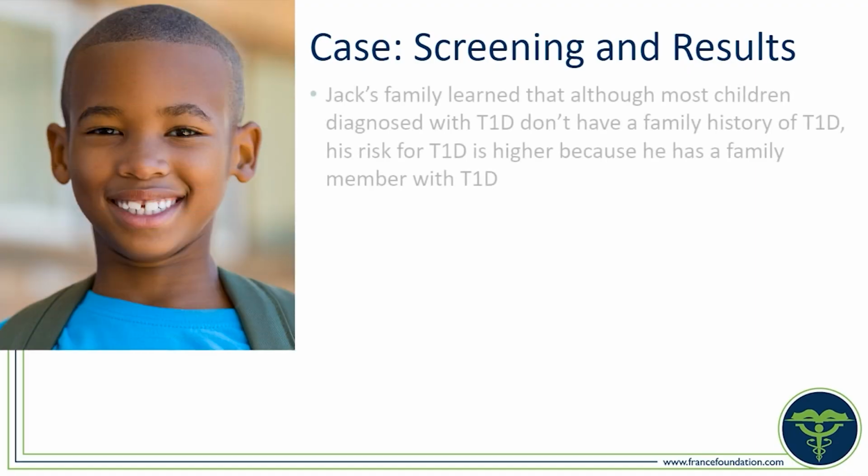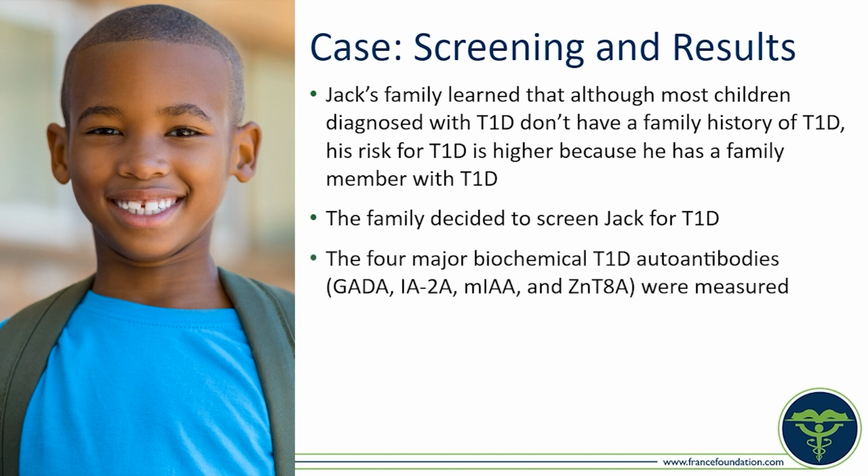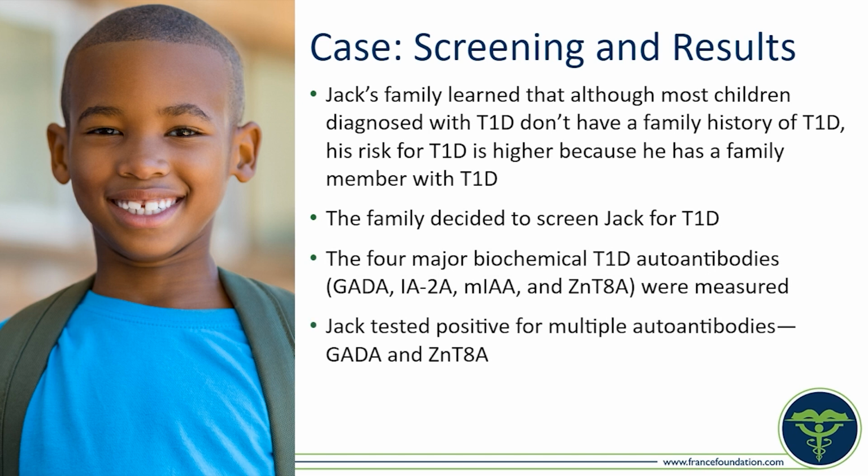for people with all insurance plans. In our case, Jack's family learned that although most children diagnosed with type 1 diabetes do not have a family history, his risk for type 1 diabetes is higher because he has a family member with type 1 diabetes. Therefore, the family decided to screen Jack for type 1 diabetes. And so the 4 type 1 diabetes autoantibodies were measured in a laboratory. Jack tested positive for multiple of these autoantibodies. Specifically, he tested positive for GAD antibody and zinc transporter 8 antibody.